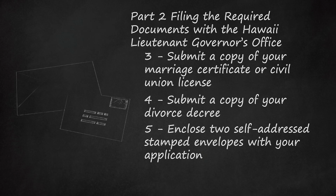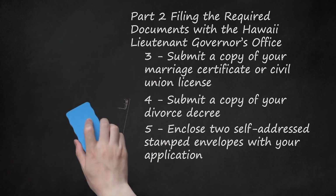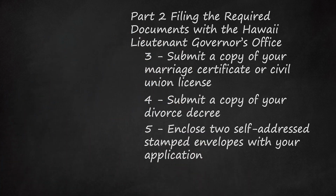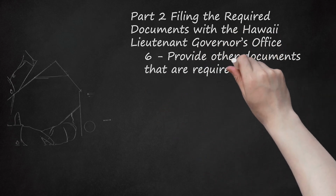These envelopes will allow the office of the Lieutenant Governor to return the required documents back to you for your records. You should always keep a copy of these documents for your personal records. 6. Provide other documents that are required by your situation.